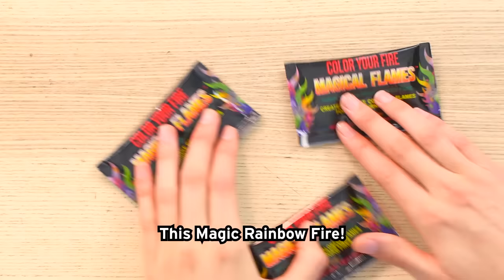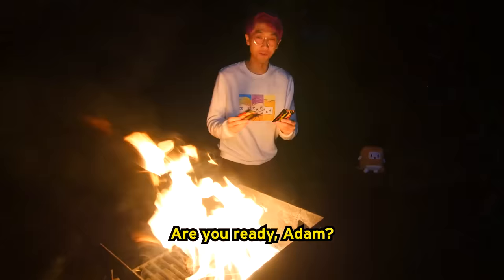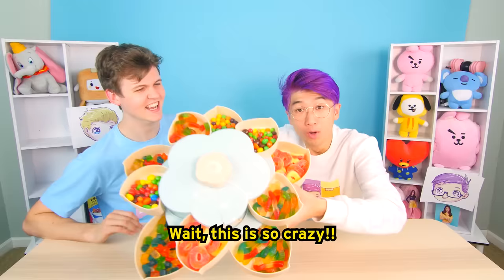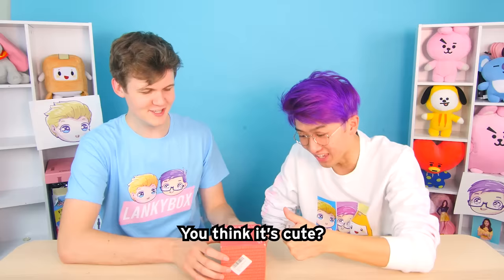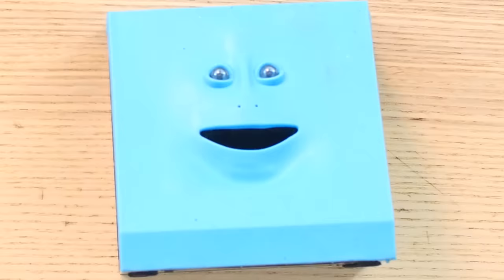This magic rainbow fire. Are you ready, Adam? Dude. This flower food organizer. Wait, this is so crazy. This face bank. You think it's cute? Yes. Okay, I'm gonna open this up. This is the back. Here's the front. Okay, are you about to make the first levitating marshmallow? Yes, I am.